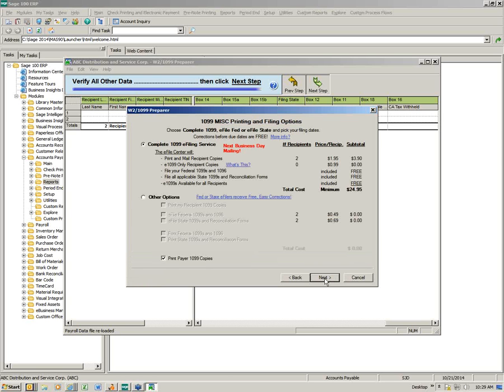And here's where it's saying, okay, this is the complete service. Now, I only have two, and they charge a bare minimum of $24.95. But what this complete service does is, for your $1.95, it prints them, mails them, e-files them. It does everything. So you may want to at least look at this to see if it's worth it for you to have them do the whole thing for you. They're stuffing your envelopes, they're mailing them, and they're doing your federal and state e-filing for you.